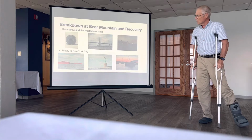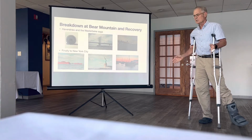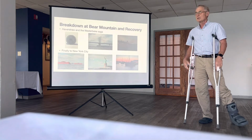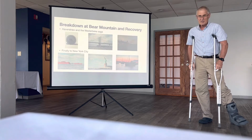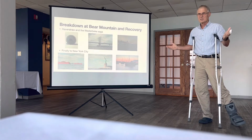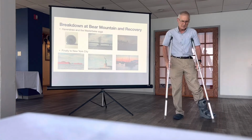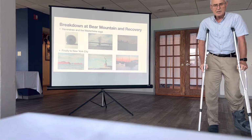So what we did, basically, when you get to Lower Manhattan, you have a choice. You can go up into Brooklyn, or you can go over to Sandy Hook, to hang out and then figure out what you're going to do next. So we went to Sheepshead Bay in Brooklyn. That's it shown here. We stayed on the way down at the Sheepshead Bay Yacht Club.